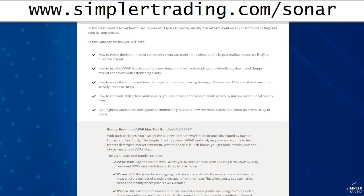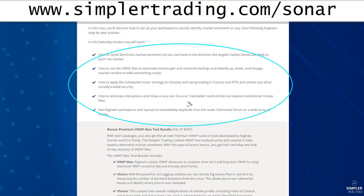So I will be adapting my own trading accordingly. And what the tool is designed for is how to reveal the dominant market sentiment so you can trade in the direction of the largest market moves that are likely to push the market. And that's really the best way, because this is all stuff you're not going to see on a chart without this tool. How to use VWAP Max to automate overbought and oversold readings and identify up, down, and choppy market conditions. How to apply the submarket sonar strategy to intraday and swing trading in futures and ETFs and almost any other actively traded security. How to eliminate distractions and noise so you can focus on the inevitable trends driven by this massive institutional money flow, and that was the magnet effect that I was talking about.